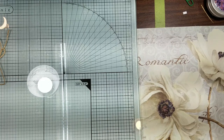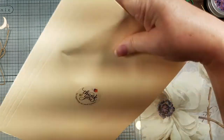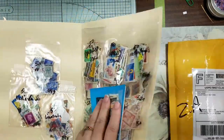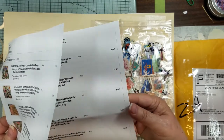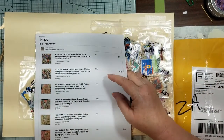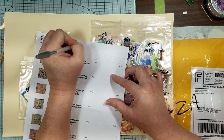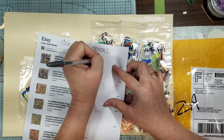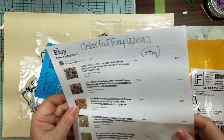Then this one, who is this? Oh, this came from Colorful Temptations. Yes. They have all kinds of stamps. And let me just write on here, enlarge, in case you're curious. Well, then, plus I need to do, it's called Colorful Temptations. They're on Etsy. Okay, so this is them if you're looking for some stamps, reasonably priced, as you can tell.